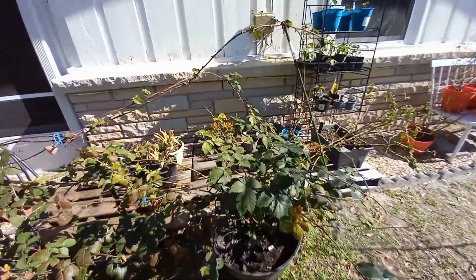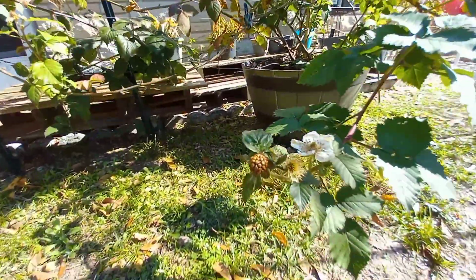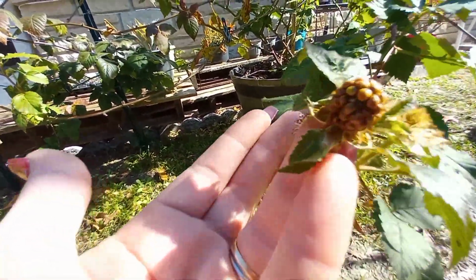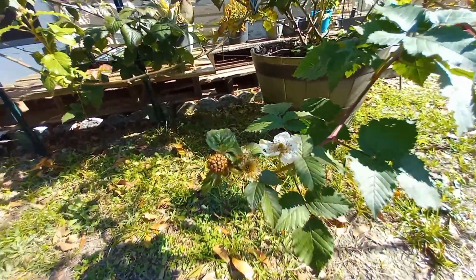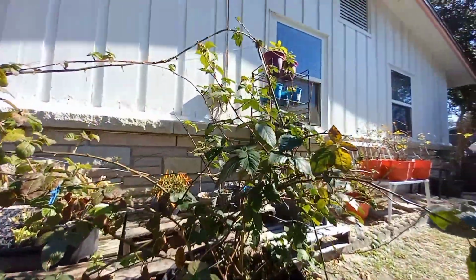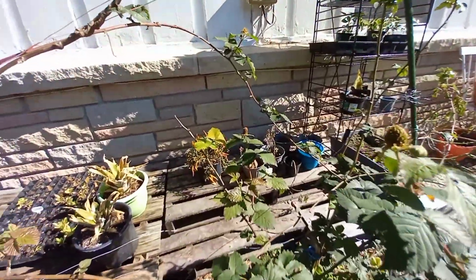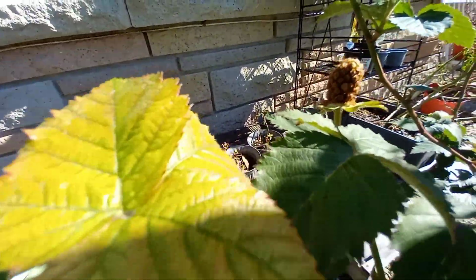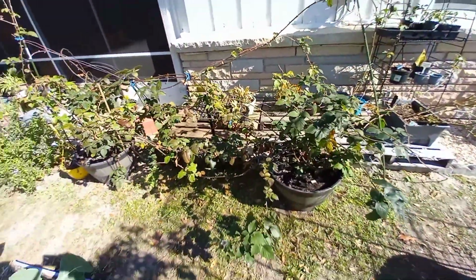Our blackberries are doing really good too. This is our blackberry plant. It's starting to turn purple right now. One couple more shades, still black. The flowers on these things are so pretty. Looks like they're all starting to turn purple. Good deal. I guess the frost over the weekend really helped.